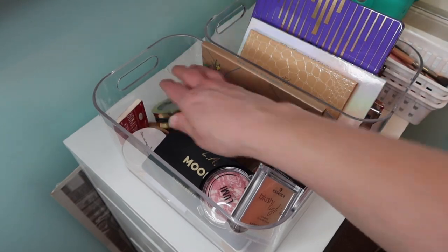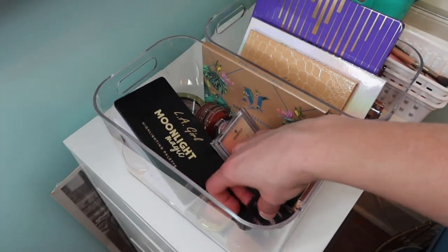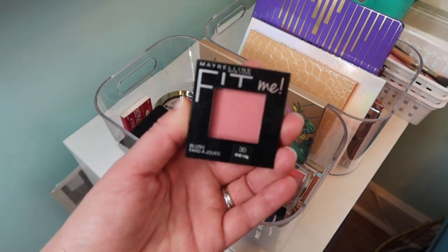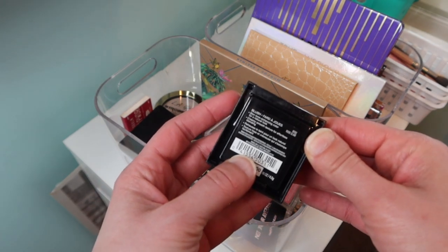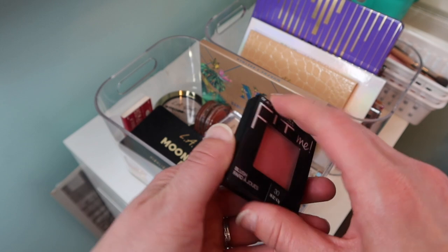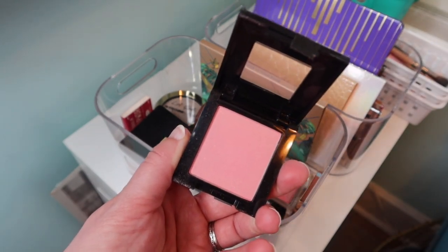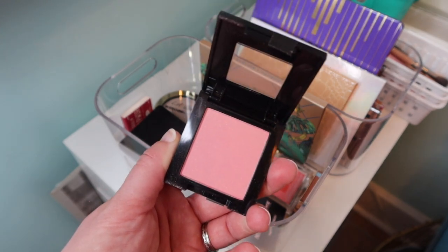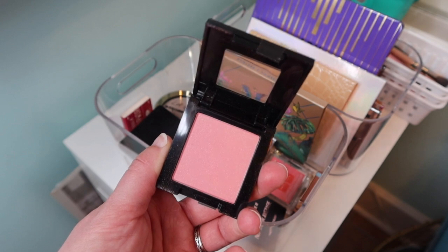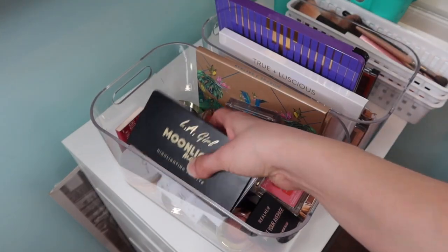Let's see. Let's go with the Fit Me. This is one of their little blushes in 30, and that color is Rose. And this is matte. I think it will pair well to have something a little bit more classic, neutral, depending on what the day has ahead. I will have lots of options. Okay, I think that's everything we're going to pull out of here.